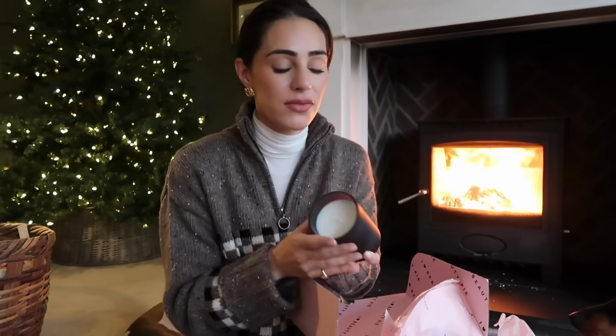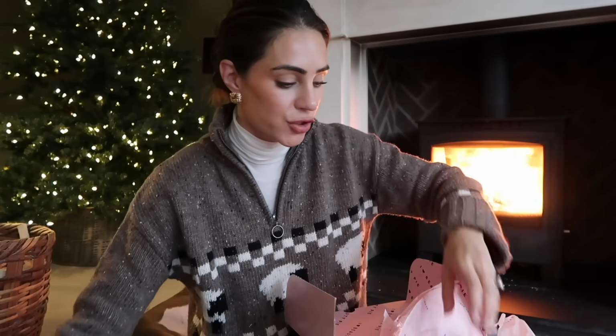I'm lighting this tonight. But again, a great gift, because I love the designs of the candles as well. They're so muted. They work with so many different decor styles, but these candles pack a punch.